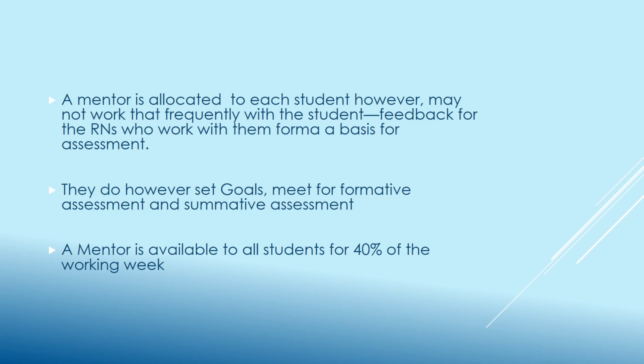Mentors will still set goals with students, do formative assessment, summative assessment, but they are taking more of a back seat in terms of working with an individual student. As long as a mentor is available for a student for about 40% of their working week, then everybody has a point of contact for advice should they need it.